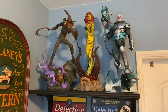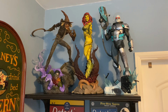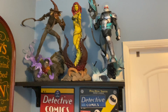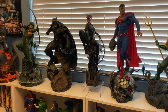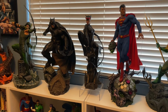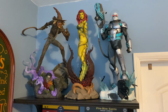So this is where she'll be displayed, right between Scarecrow and Mr. Freeze. I originally had Catwoman in that spot, but I'm moving her out to bring in Ivy, and Catwoman will go next to Batman over here in my Justice League lineup, which isn't perfect, having Catwoman in there, but she looks so good next to that Batman PF that it works really well. And these three, I think, just look fantastic together.